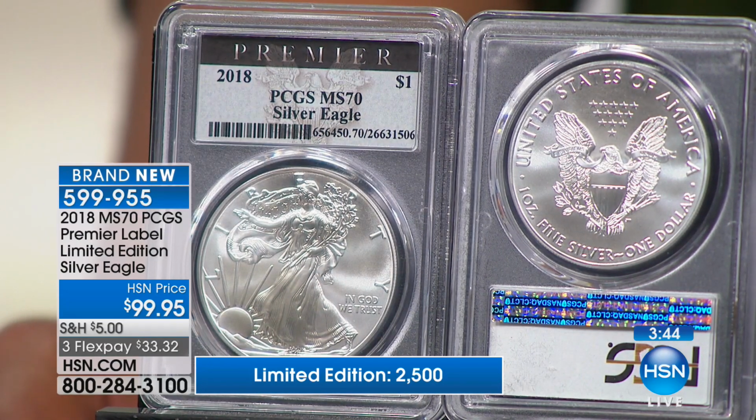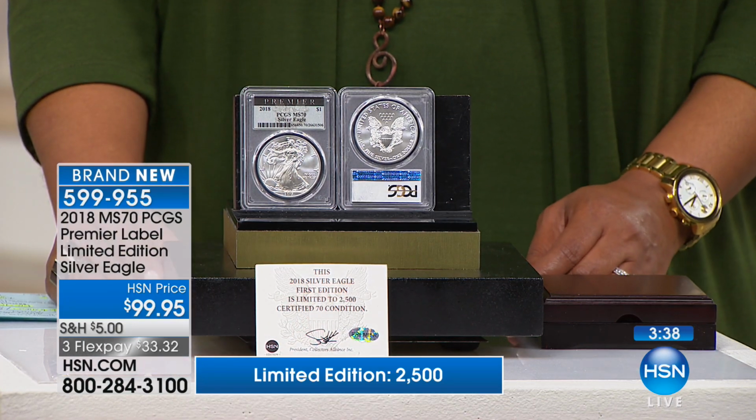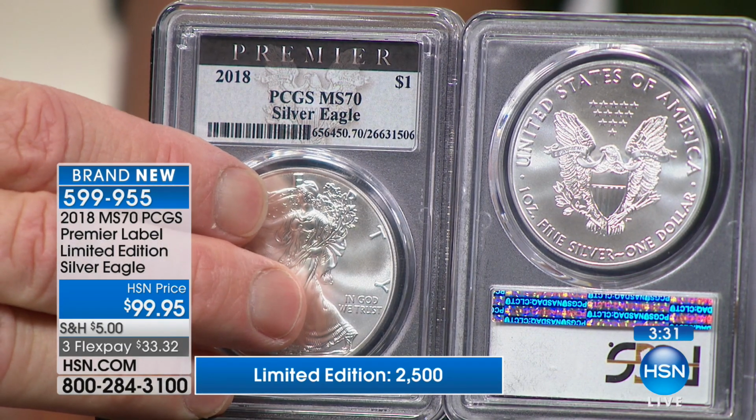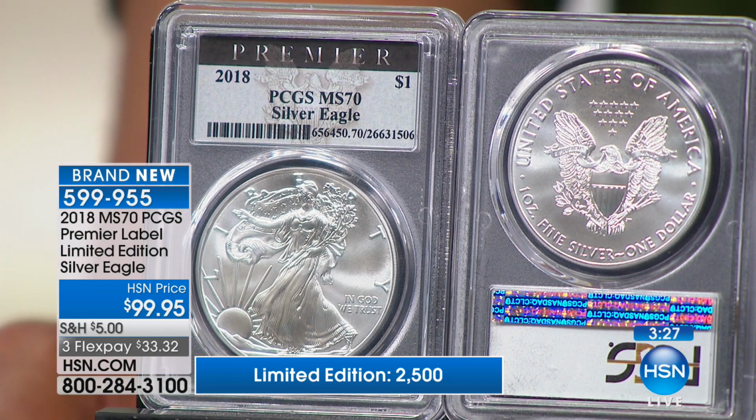There are 2,500, and with the certificates individually numbered with the PCGS approved hologram on it, this, I think, is the most significant PCGS. It's absolutely paradigm shifting when it comes to PCGS certified American Silver Eagles, and you can get it right here. 3 flexible payments of $33.32. This is a phenomenal value for you.